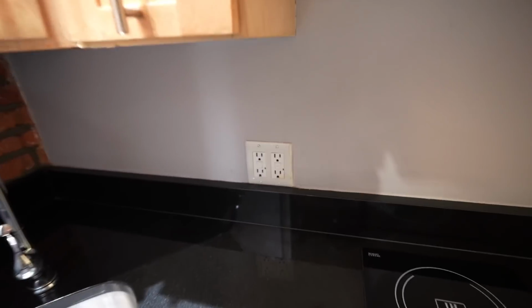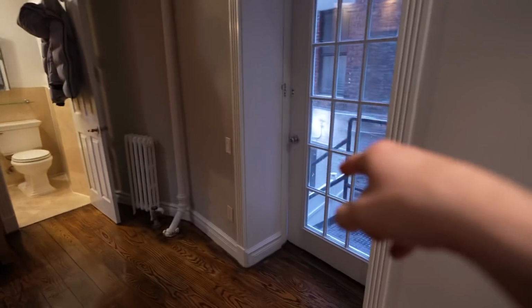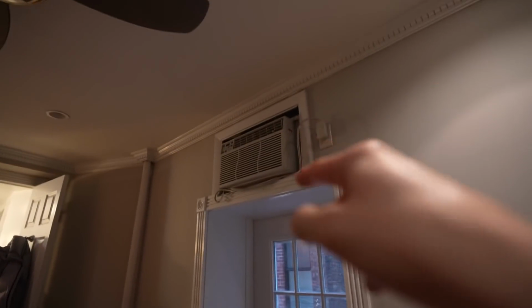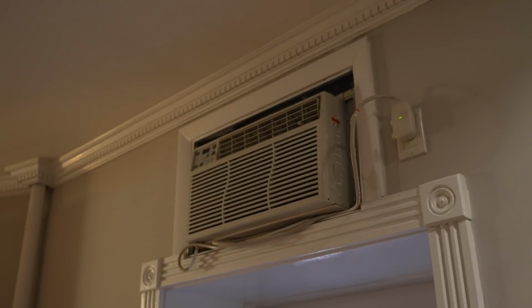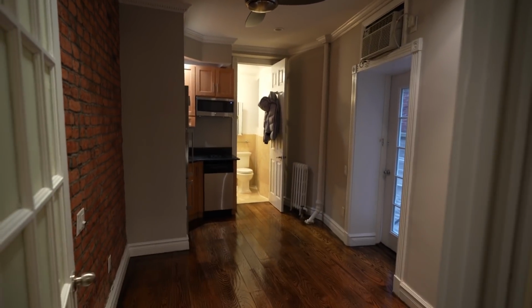I'd be willing to bet that a lot of people see this and say, oh, there's no oven, but these are people who don't actually use their oven. Let me know what you think about that. And let me know what you would do with these 4 outlets. I see room for like one thing, maybe a second thing in the corner. Also, what's nice is if you can't cook very well and you burn something, you can just open the door and it goes right out. Oh, and look at that. Above the door, we've got an AC, and we do have a ceiling fan in the center of the room here.